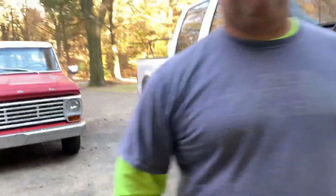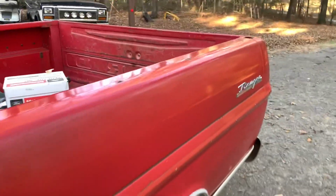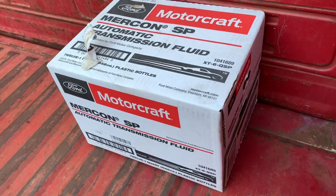All right, guys, it's the next day and we are back. And what did we go get, Gary? Transmission fluid, $300. Yeah, had to go to Ford. Had to go to the further forward place because the other one had a coronavirus outbreak. So we got 3 cases of Mercon SP.